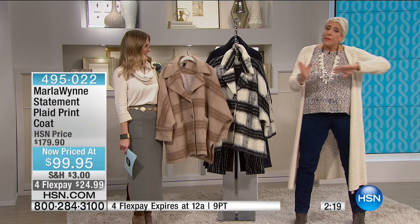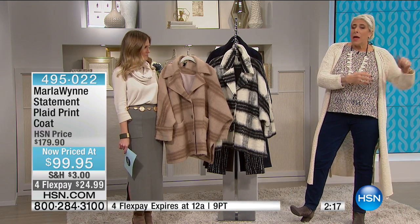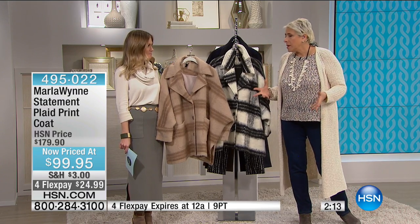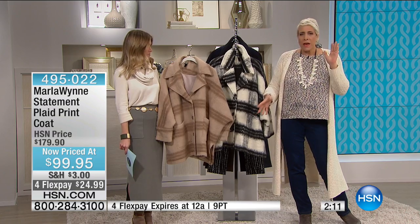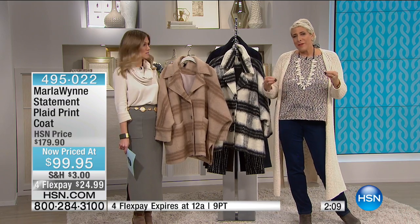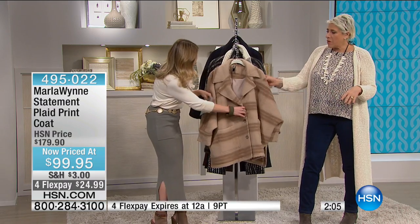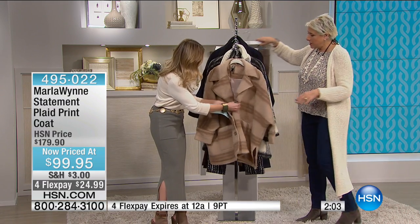So you can go down a size or two if you want. I wear large, extra large because I can and because I like it. So go up or down a size according to how sure you want it to fit. But you will love this coat for its ease and for its comfort. And I love all the colors.